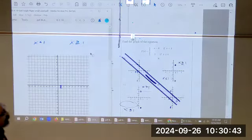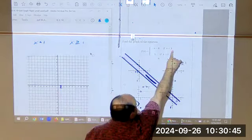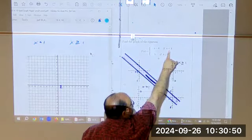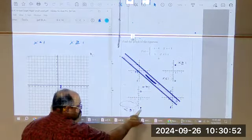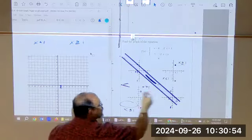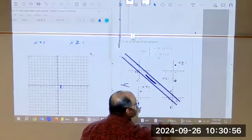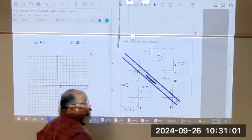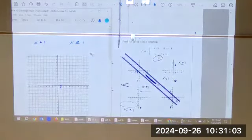So, according to our graph, less than one should be open or closed? Open. Less than one should have an open circle. So B. That's the only difference between those two pictures.